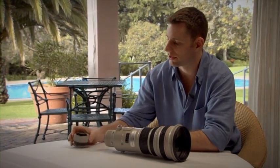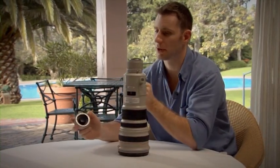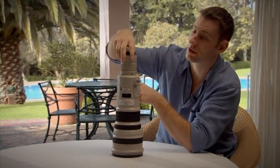They effectively lengthen the focal length of your lens. So for example, if we take this EF 1.4 times, and we add it to a 500mm f4 like this, we end up with a focal length of 700mm.